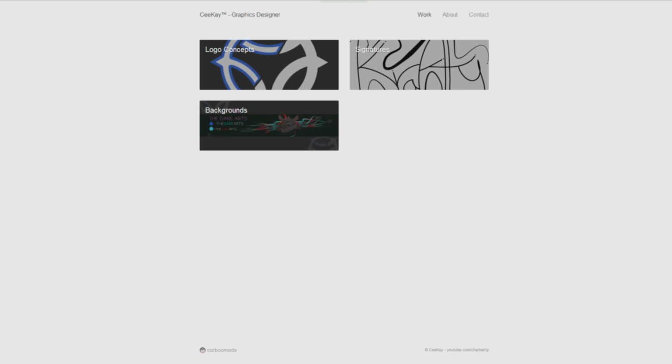So next we've got CK, and this is also hosted on Carbon-Made, but you can see the differences between the two designs. So he's decided to go for a double column layout here, I'm assuming so we can include more in the future. And he's also included an image this time, so you can see a preview, which I much prefer personally.